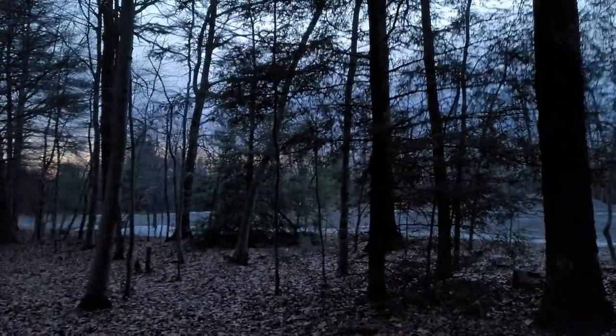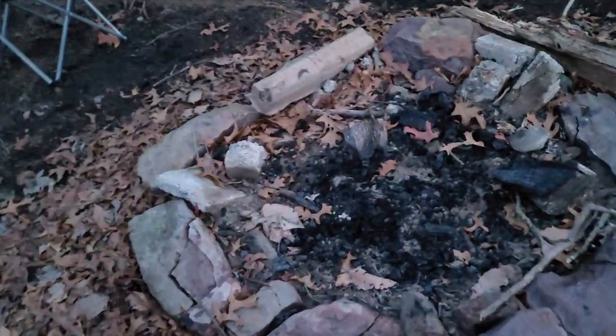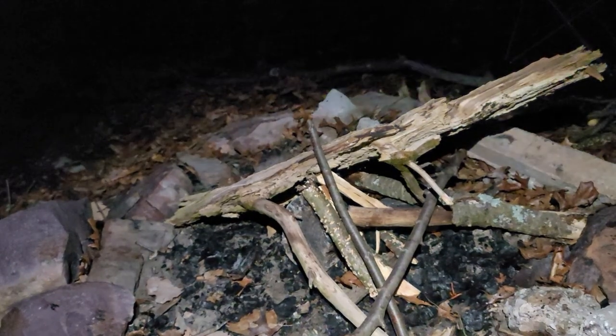So the sun is officially down, and I'd say we got less than an hour of light left, so I'm gonna attempt to get this campfire going, and while I'm at it, also get some wood for tomorrow morning. Okay guys, the wood has been gathered up, and I'm gonna try to get this started now.